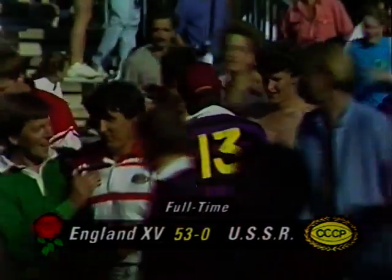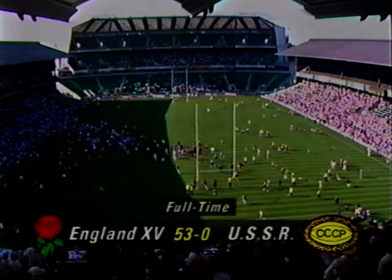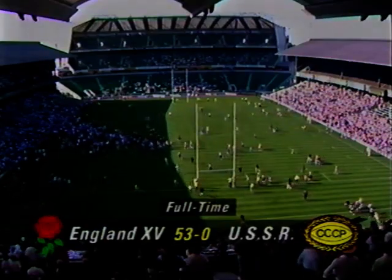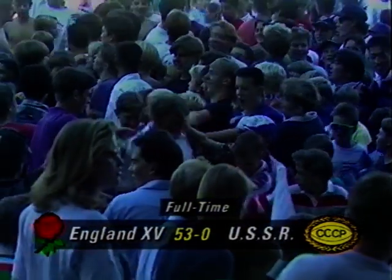The conversion over by Andrew. 53 points it was. So, on balance, a lot of good things for England. For the Soviet Union, no particular glory in being denied any points, but they have enjoyed an historic occasion. They gave a worthy effort, and England march on towards their goal, convincingly home on this one, 53-0.